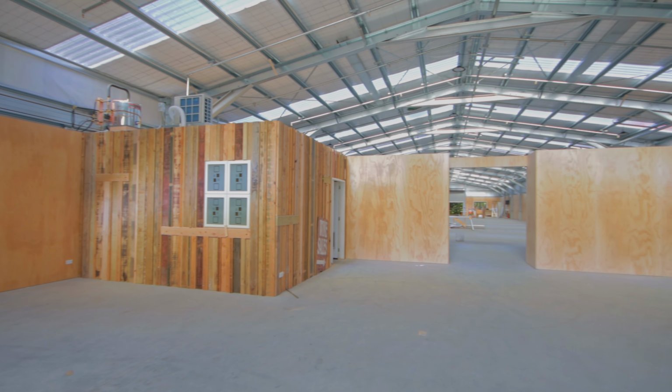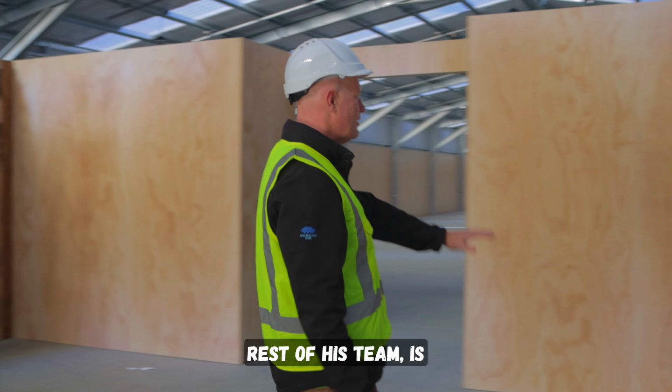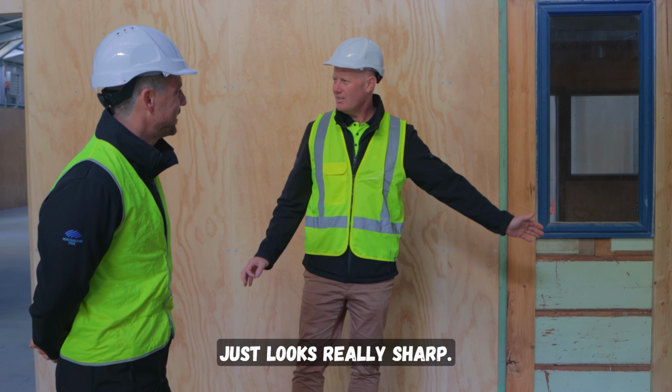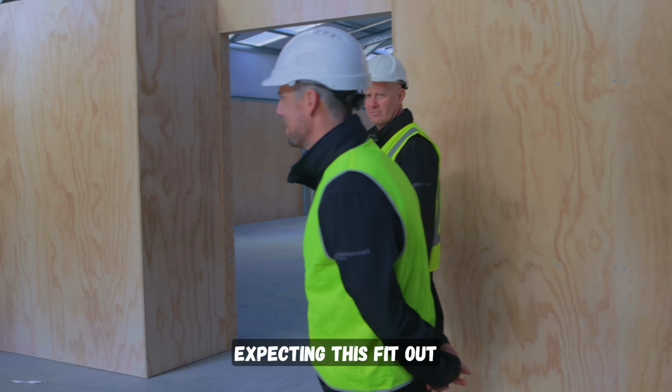What I like, and Shane Miller's been working on this in conjunction with the rest of his team, is that you've got this reduce, reuse, recycle theme going on. You've got all of this timber in here that they've used to create their breakout office spaces. Behind us we've got the toilets and showers, with this old joinery in it, and it just looks really sharp. I wasn't really expecting this fit-up, but I love it. I think it's wicked. Got a wine sale sign here.